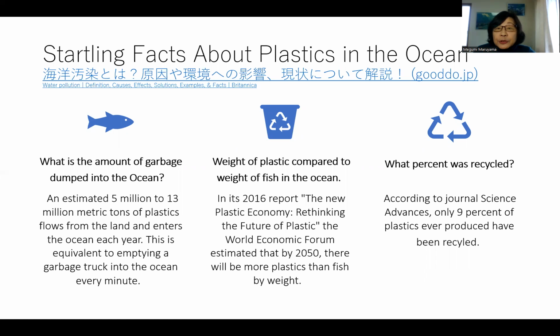And what percent was recycled? According to the journal Science Advances, only 9% of plastics ever produced have been recycled. It's so important to recycle everything that we are using. It is recyclable. And if you do not recycle and throw it away, it will pollute the ocean. It's very simple. Just recycle.